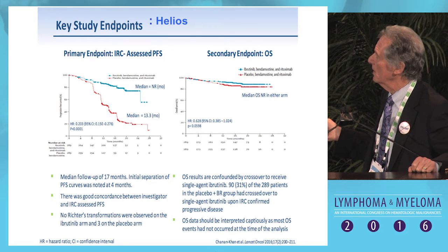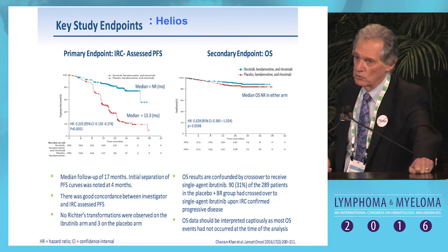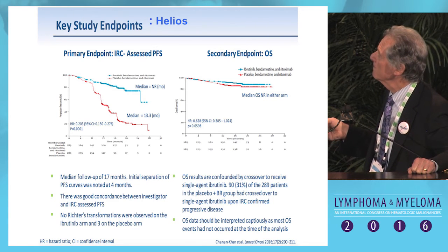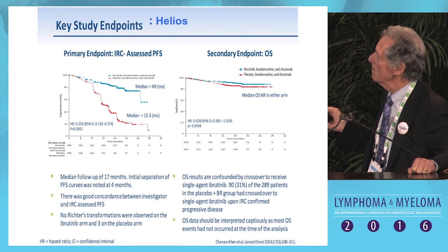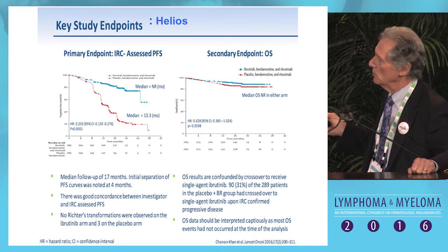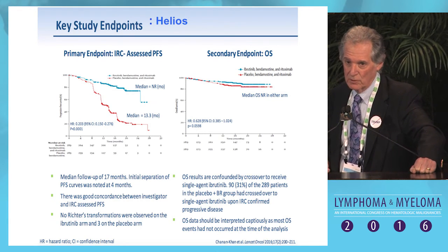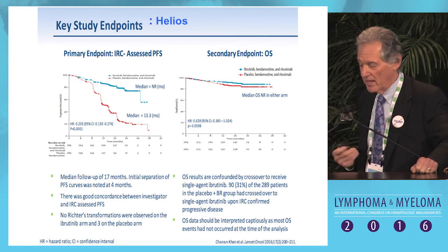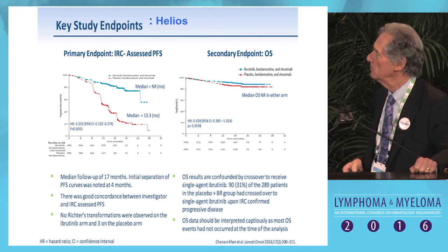statistically better than the BR alone, with a hazard ratio of 0.2, so an 80% reduction in progression-free survival, and with a trend towards an overall survival benefit. But this is the kind of curve that you see with ibrutinib alone. So it's not really clear what the BR contributed to this. The better design would have been ibrutinib versus BR, and we would have answered probably a more clinically relevant question.